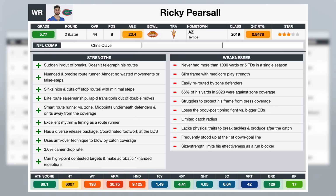Every step that he takes is purposeful. It's either to get downfield or manipulate the defender that's covering him, but he isn't just a technician. He's one of the best athletes in this class, extremely sudden, changing directions. He's explosive. He's got enough speed to win vertically, and his ball skills for the most part are outstanding. Just a 3.6% career drop rate. He's got some acrobatic one-handed catches and really difficult adjustments down the field on his tape.